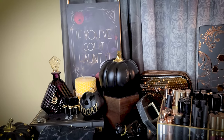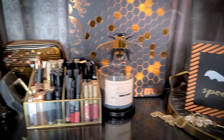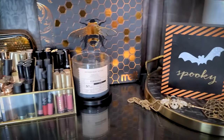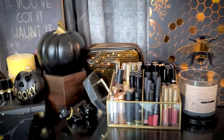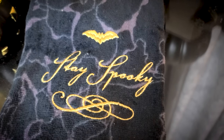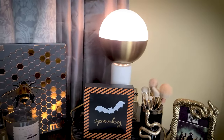I think if you've got it haunted, it's just perfect. So we have a lot of bees, a lot of snakes, and bats. Those are kind of my three favorite things. I also like spiders. Bees are definitely my favorite, and snakes. So I have a lot of snake and bee stuff, and of course we have this little tea towel that says Stay Spooky. I'm going to use it for flat lays, and my backdrop looks pretty cool right now.